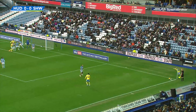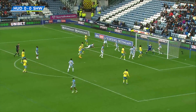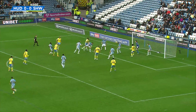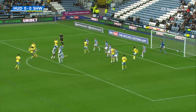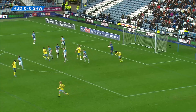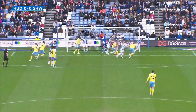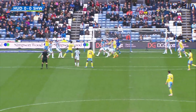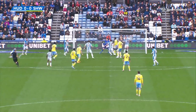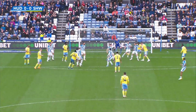What can they produce from this corner? It's met at the far post. Oh, and cleared off the line by Healy. Inches away from taking the lead. Still not clear. And Ugbo's flick is saved by Nichols. How close was that? Huddersfield goal under real threat. But Rhys Healy was in the right place at the right time and did his goalkeeper a huge favour.